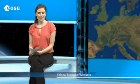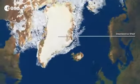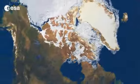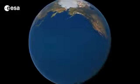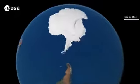Hi, I'm Kelsey Brennan-Wessels, and in today's special edition of Earth from Space, we are discussing our planet's polar ice sheets. These ice sheets, located in Greenland and Antarctica, are extremely important for monitoring climate change, and they are so massive that their melting can cause global sea level rise. This is why it is important to monitor their size, and Earth observation satellites provide just the tools to do that.